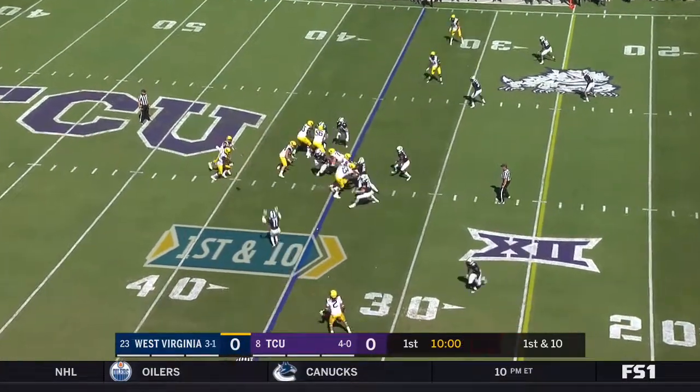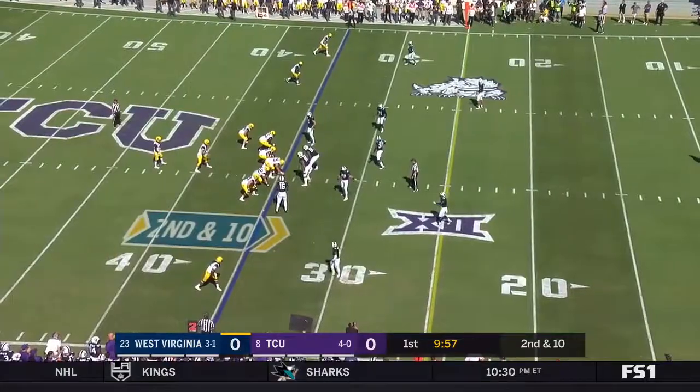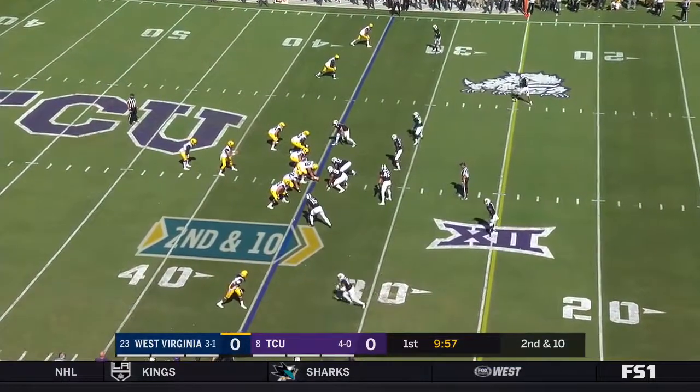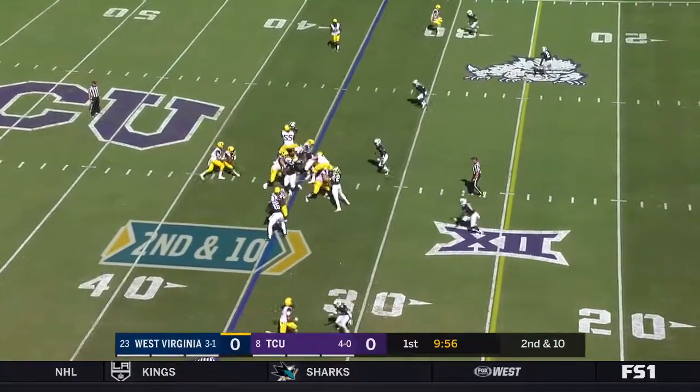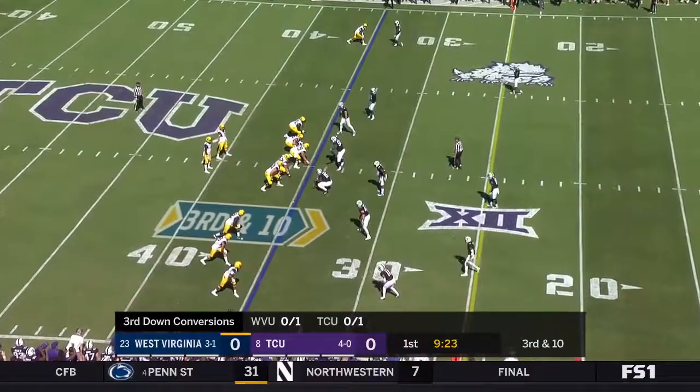McCoy, the running back now. Quick release. Trying to connect with Toronto White. West Virginia second in the nation in both total offense and scoring offense. On the ground, bottled up. McCoy knocked out of the field.